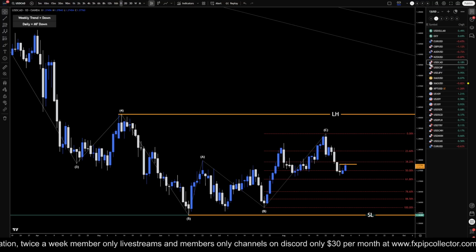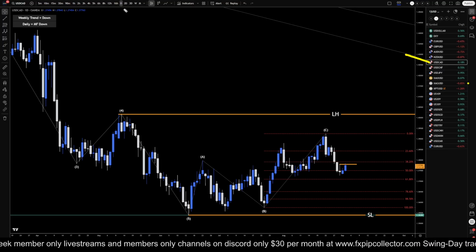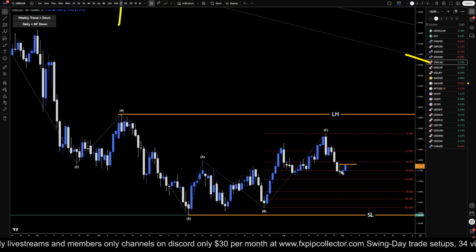This is my analysis for the US dollar Canadian, and we're on the daily time frame. So we had a pretty big turn up on the dollar this morning, which definitely caused the US dollar CAD to go up a little. It doesn't really seem to me like it's a significant turn.